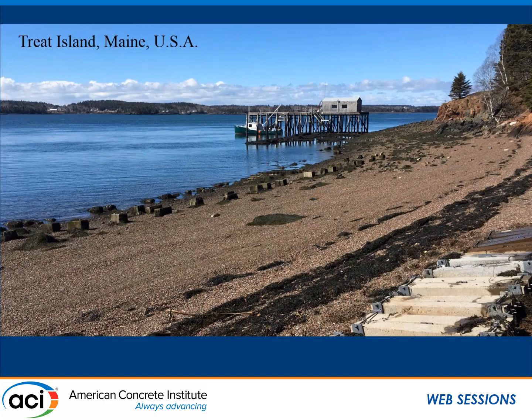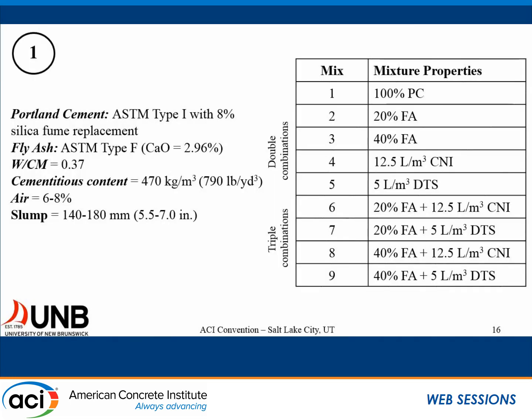So the results I'm going to be presenting today look at two different studies, more or less looking at the effect of the interaction between corrosion inhibitors, fly ash, silica fume, and its effect on corrosion. The first study looked at the synergistic effect between fly ash of various replacement levels, 20 and 40%, in addition to corrosion inhibitors. We used a high-performance concrete, a Portland cement blended with 8% silica fume, and we looked at 9 different mixture combinations.